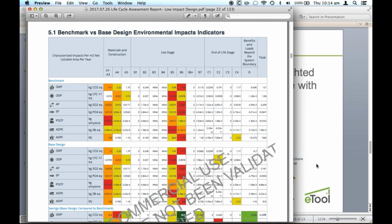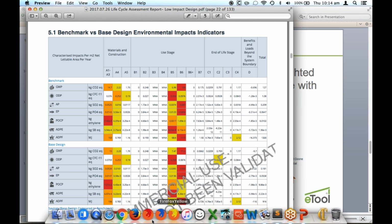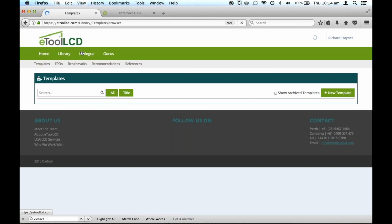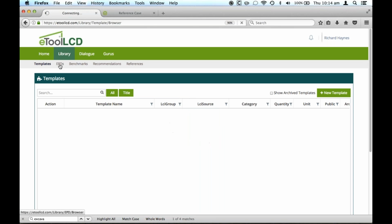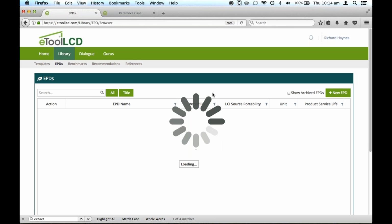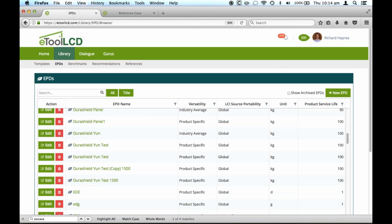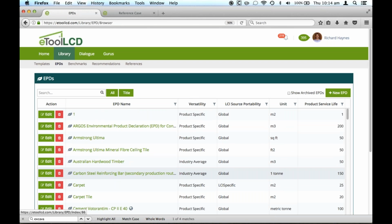Another question from Rebecca. EPDs submitted in response to the sustainable product credit also need to be in the LCA. Are we able to add these to eTool? You certainly can. There's EPD functionality in eTool. I'll just show you that. So in the library, there's an EPD section here, and you can add new EPDs. There's a bunch that have already been added by people, but you can add additional EPDs.